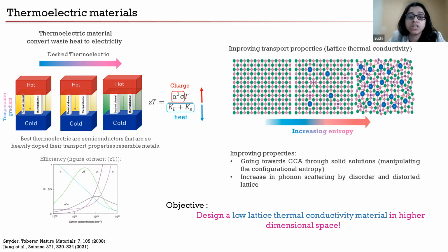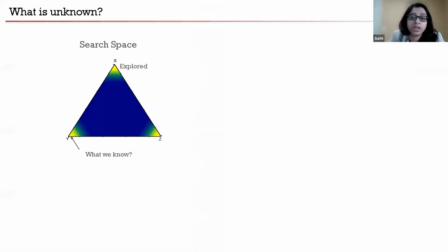compositional space by solid solution, and manipulating the configurational entropy of the material by introducing new species, because it can create a lot of strain and increase the phonon scattering by creating a disordered and distorted lattice. So my objective here is to design a low lattice thermal conductivity material in a higher dimensional space. But what exactly is the space I'm referring to?